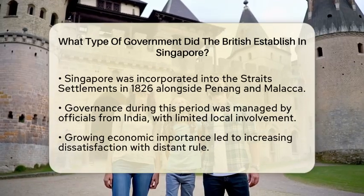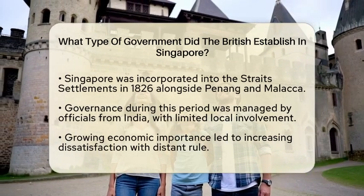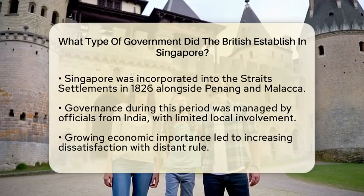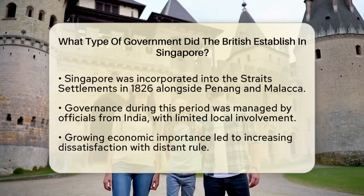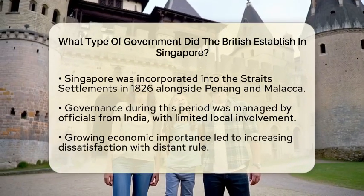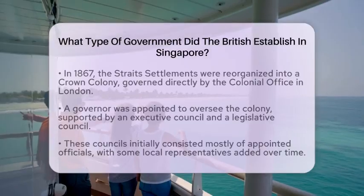During this period, Singapore was governed as part of an Indian residency. Officials appointed from India managed the island, and local participation in governance was limited. As Singapore's economic significance grew, dissatisfaction with this distant rule increased. To address these concerns, the British government reorganized the Straits Settlements into a crown colony in 1867.